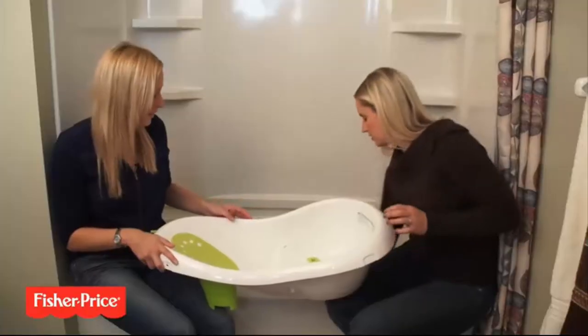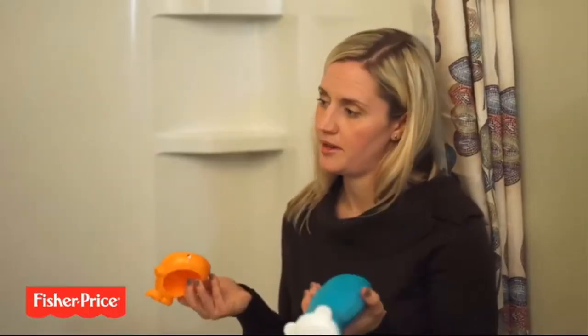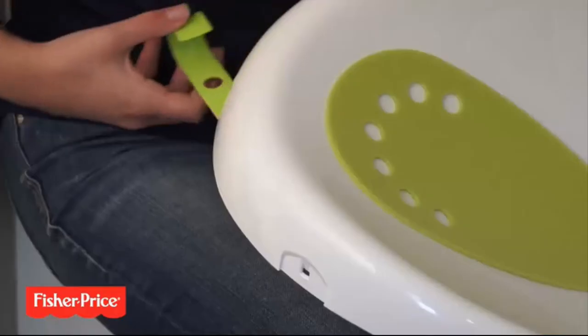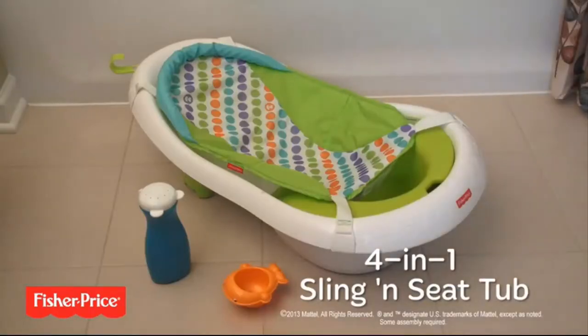Yeah, and another great thing to look for is a bath squirter and bath toys. That will help entertain baby during bath time too. And while it seems like a small feature, the hook on the end there is really handy for drying the bathtub or for storage. Okay, well, thank you so much for answering all my questions.